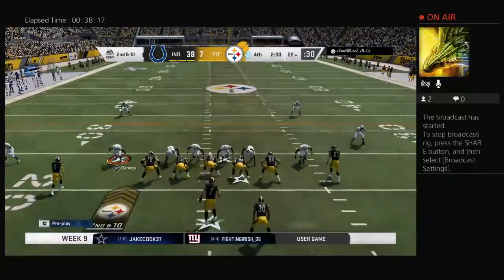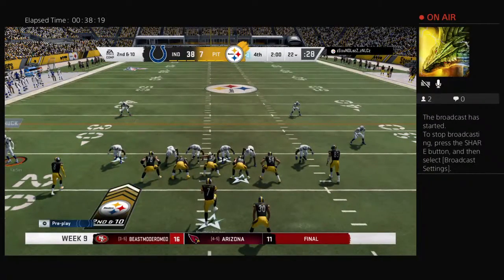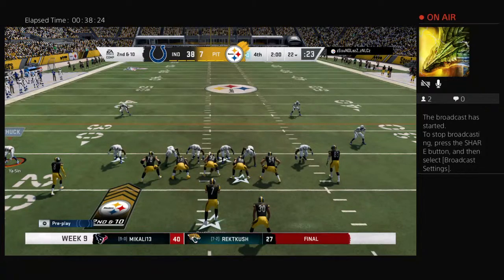So the Steelers with a football as we get you reset. They're looking at 2nd down now as they search for a consolation score.